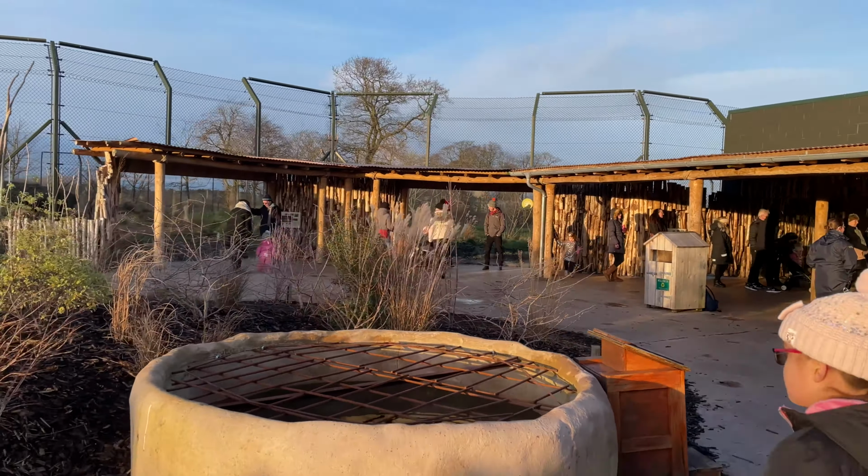They've got a heated rock in the middle of their enclosure, which encourages them to lie on it and come out a bit. They used to have little games here, but obviously they've covered it all up now with COVID. So this is just a little walkway around. They've made it look a bit nicer for people as you're coming through. So we're going to head out of the lions now, and we're going to head over to the penguins.